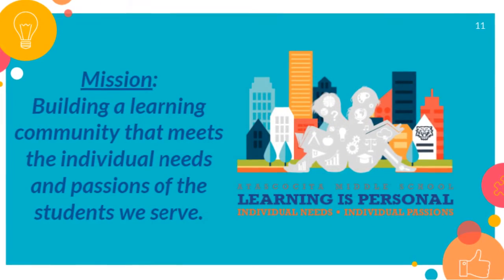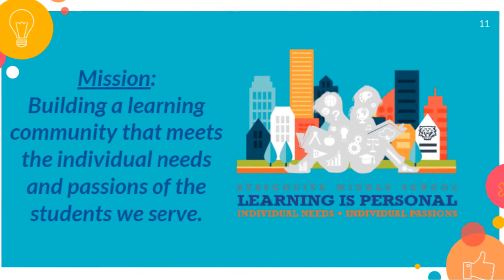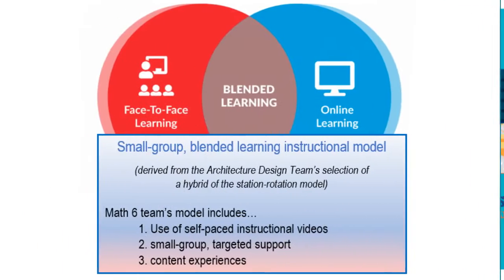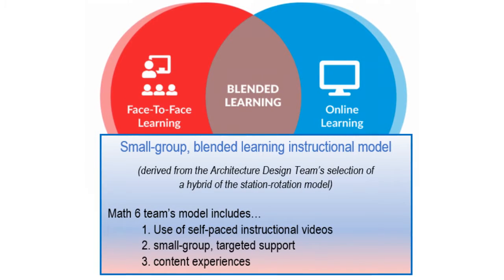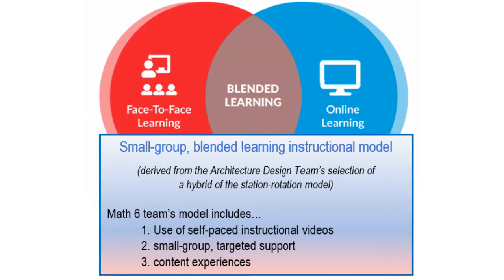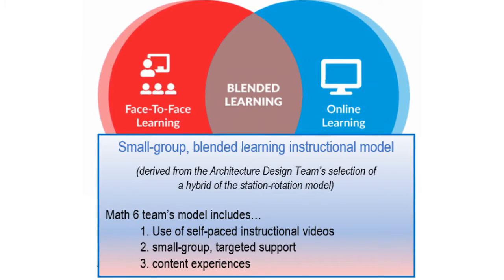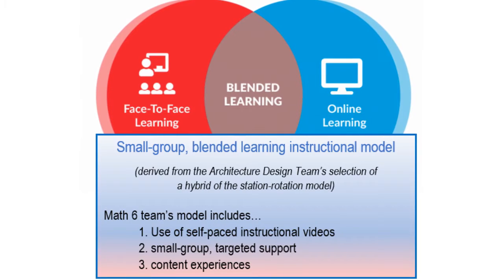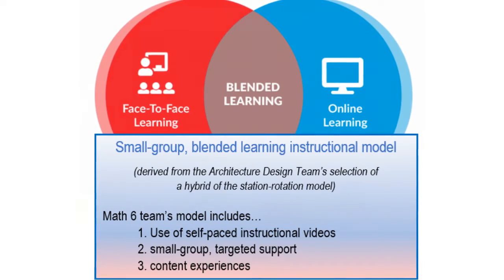Our mission is to build a learning community that meets the individual needs and the individual passions of the students that we serve. After much experimentation, 6th grade math implemented a small group blended learning instructional model in October 2019. This could be seen in self-paced instructional videos that varied the time and the pace of learning for students. Small group targeted support to meet the individual needs of students, as well as content experiences to learn mathematics.